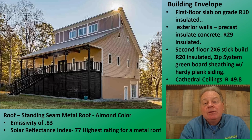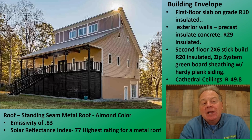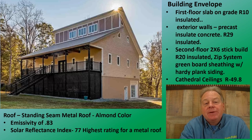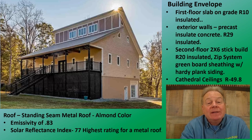In this case, the color of the roof dictated the colors of the rest of the home. All right, so you have to complement, of course, the color of the roof. Basically, all our fascias are metal clad as well to match the color of the roof and provide longevity, protecting the fascias.